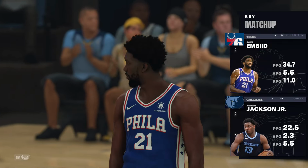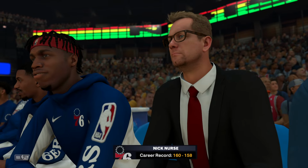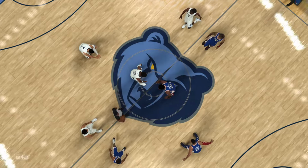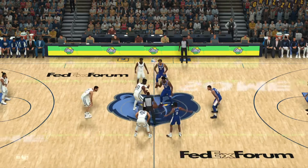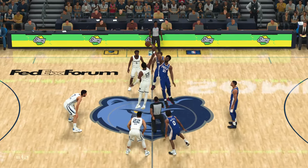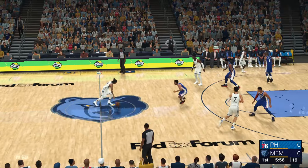We'll have to keep our eyes on the center matchup, Greg, in this one. These two bigs bring so much to their respective teams. Yeah, and remember when people thought centers were going extinct? Look around the league. There's so much talent at that position, including the two guys we get to watch here tonight.